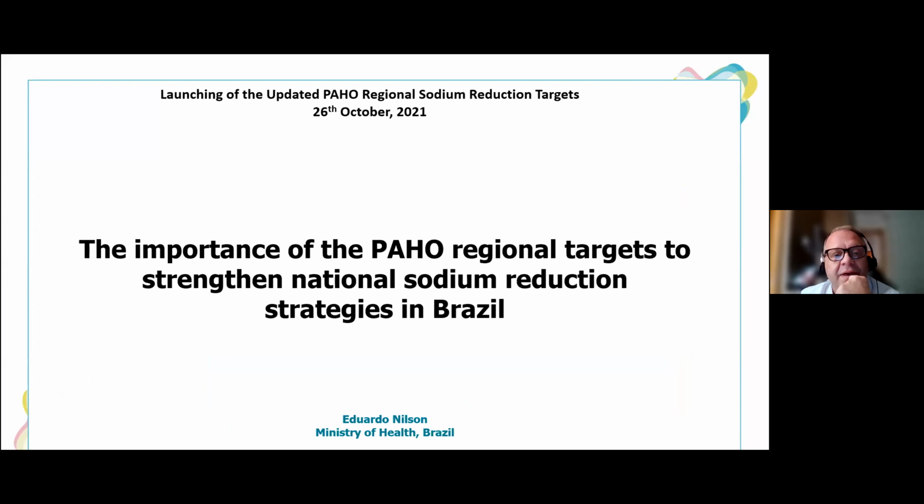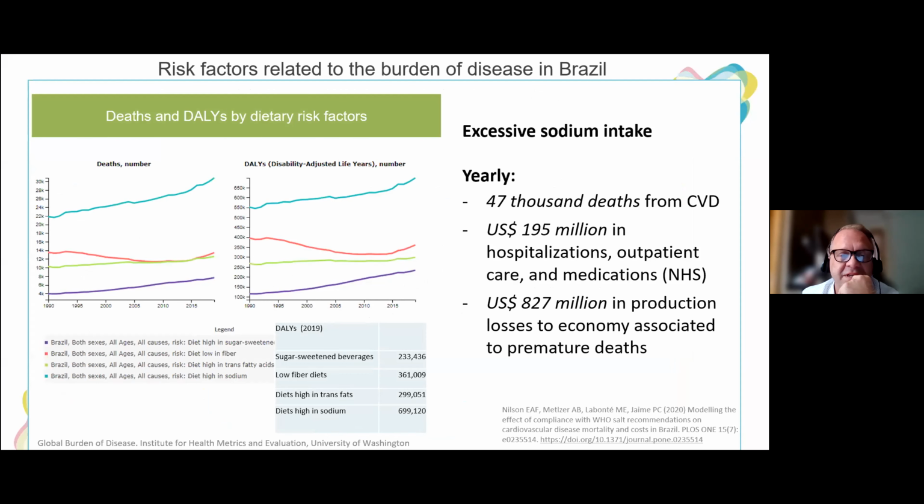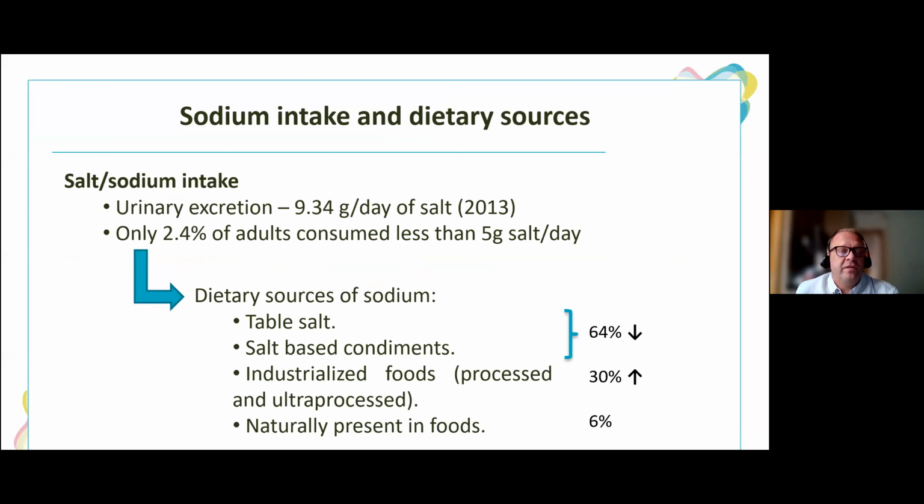It's very important to be the work of the technical advisory group, along with all of this discussions on the regional targets. And I will start by addressing some of the context of policy in Brazil, which is, as many countries, a very huge burden of disease that is caused by dietary factors, but especially by sodium. It's one of the most important, to the point that 47,000 deaths a year are attributable to excessive sodium, and that also has a huge economic burden, not only for the health system, but also to the economy because of the losses of productivity. So it is important as part of the SHAKE package even to build a strong advocacy case, and also knowing the sources of sodium in diet.